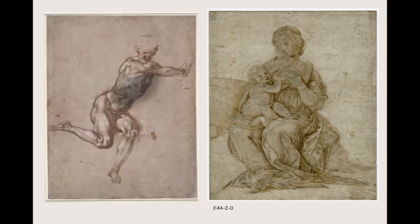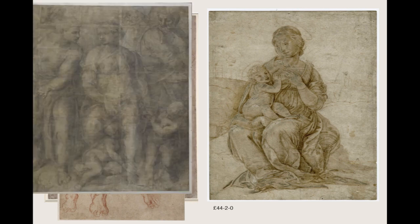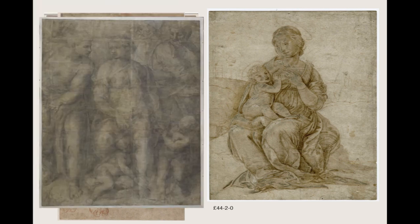Then we could have had this one. This would have cost us 10 guineas, by Michelangelo, study for the Battle of Cascina. And we'd have still had money left over to buy a Haman. That would have cost us 11 guineas. And to finish it all off, we could have bought the Epiphania too, all for that £44 on the right.